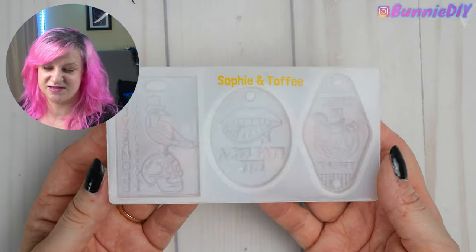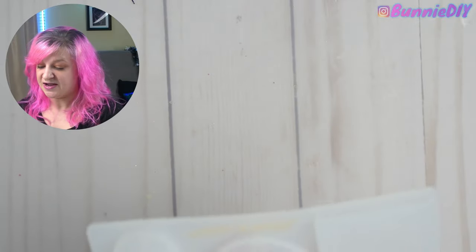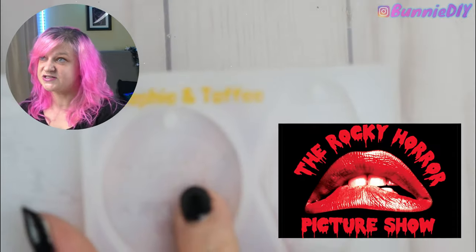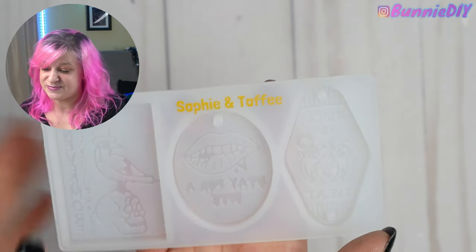Our second mold are these little keychain tags, and excuse me while I freak out about this Rocky Horror Picture Show one. I mean, they made it look like a vampire because they gave it pointed teeth, but this is Magenta's mouth saying stay for a bite, bite, which is from Rocky Horror. I am a massive Rocky Horror Picture Show fan. I'm gonna make 5 million of these because I'm so excited.